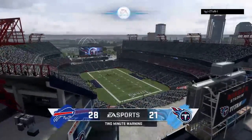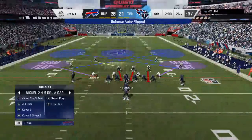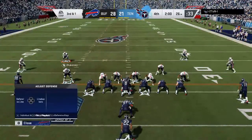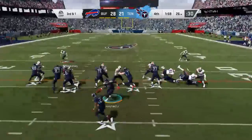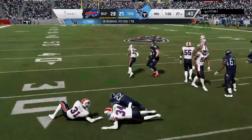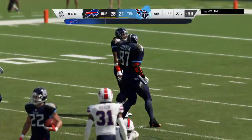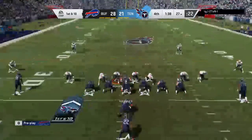4th quarter, down to the final 2 minutes, and we've got a 1-score game. Here we go, 3rd and 1. Gut check time on both sides. Now a handoff here to his running back. And he's able to pick up the first before he's taken down at the 27. They only get 2 there, but on 3rd and 1, that's all they needed to keep the drive going.